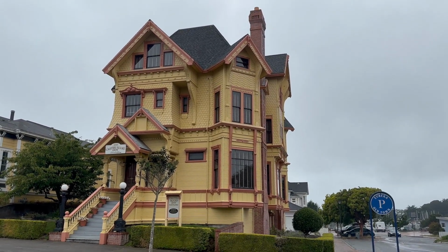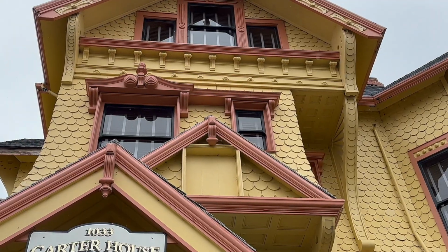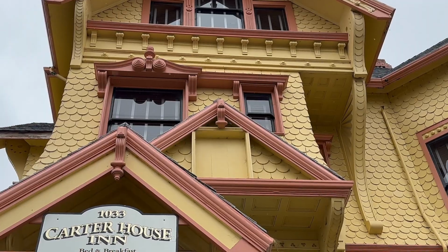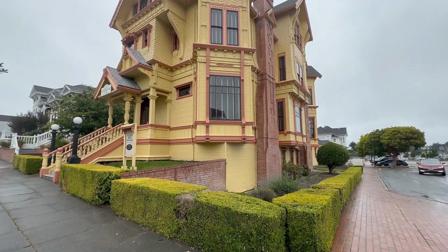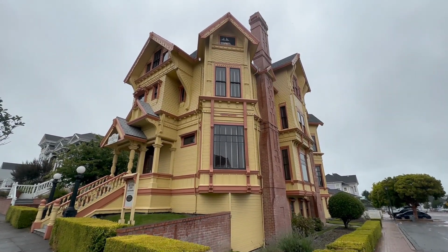So it is August. We did not expect this kind of drizzle today, but this is the historic Victorian house, the Carter House Inn. It's an actual reconstruction. The Carter House Inn may look old, but it actually isn't. It's an exact replica of the Queen Anne style home that was known as the Murphy House in San Francisco.